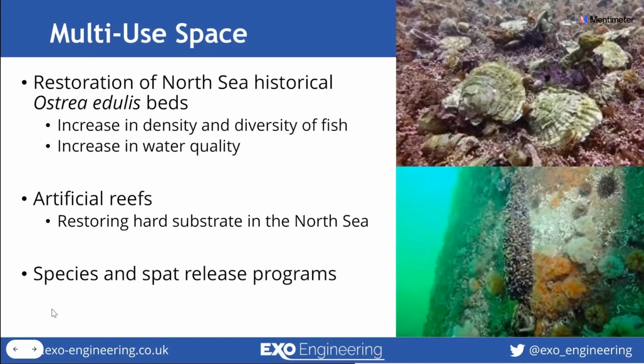So it's either offshore wind, but it can also be aquaculture. It can be solar. As long as you go towards the biodiversity net gain, as long as you look at nature as the base for everything that you do, then I think there might be a case for doing it on a multi-use level as well.